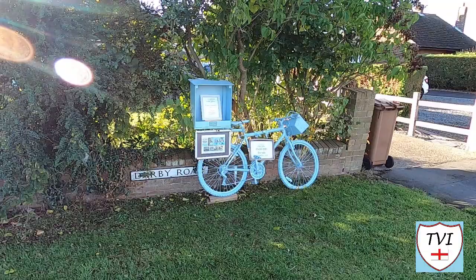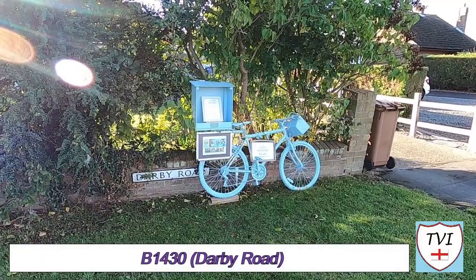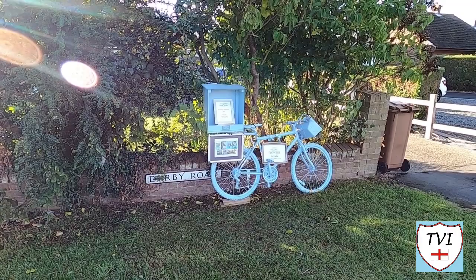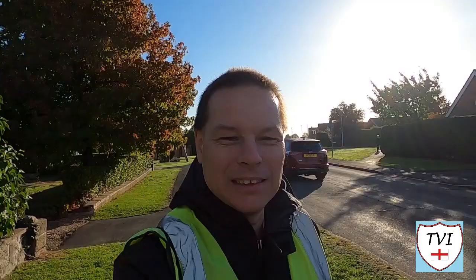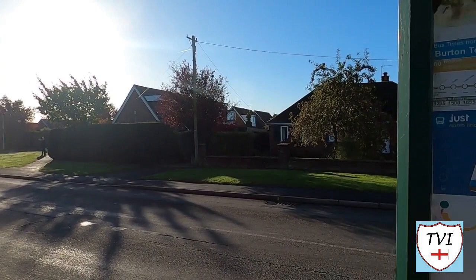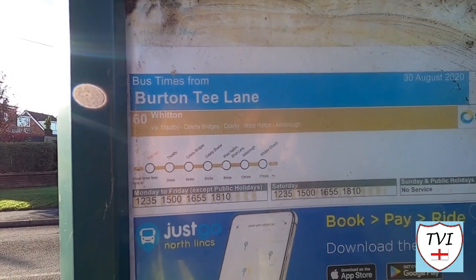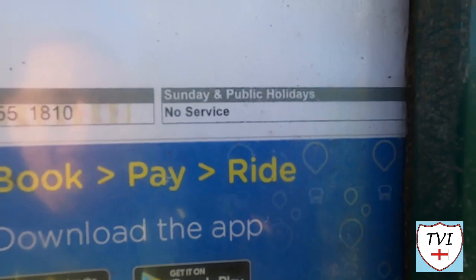Burton has a lot of bikes, and by that I mean just by simply walking around, you'll spot no end of them outside properties. Some are used as stalls, like this one for example. It sells flowers usually, but there were none here today. Right, let's have a look at the bus information. It's the number 60 you need here, and it runs to Witton, and I assume goes to Scunthorpe. You'd have thought, yeah. Monday to Friday, except public holidays and Saturday. No service on a Sunday or a public holiday.